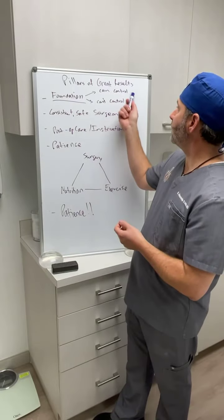For example, once you get to surgery day, there's really not much we can do regarding your skin laxity. If you have loose skin, maybe you've had a few pregnancies, maybe you've had massive weight loss in the past, or you were a smoker, then once you get to the OR that day, there's really nothing we can do about it. It is what it is. But there are a few things you can do before surgery to try to optimize your results.